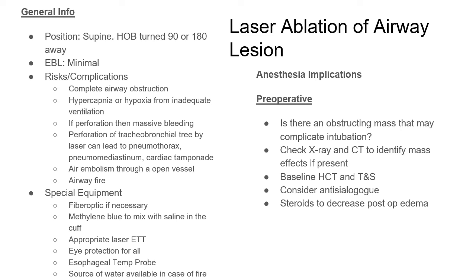Another thing that they can do is leave the tube in and laser around your tube. So you want a tube that's going to resist fire. And then you might also want to put methylene blue in your cuff with saline, because then you'll see blue in the airway if the cuff got ruptured. You won't see it, but the surgeon is in there looking directly with their big DL scope.